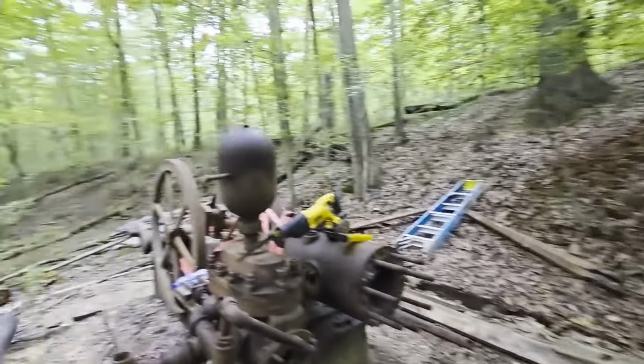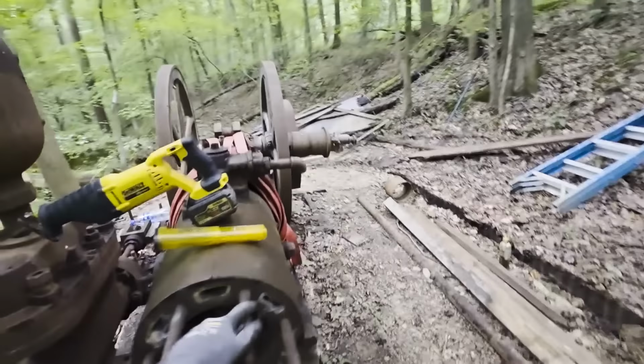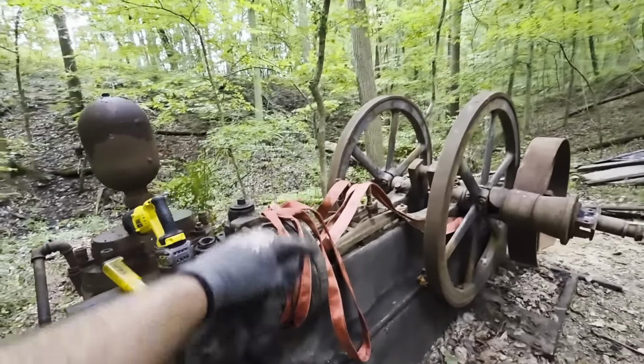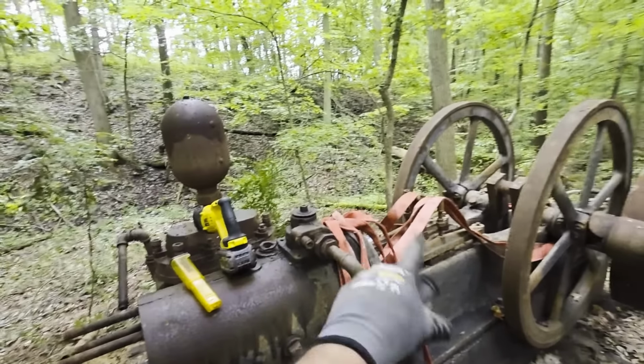Well, I got the walls successfully up the hill. Still have all the little tin work to take up there, but I'll do that by hand. So I think we're to the point where I'm ready to pull the engine. I already got my lifting straps on here, and should be good to pick how I got them rigged.